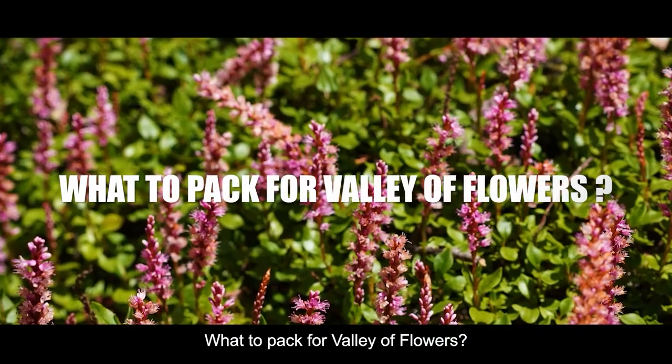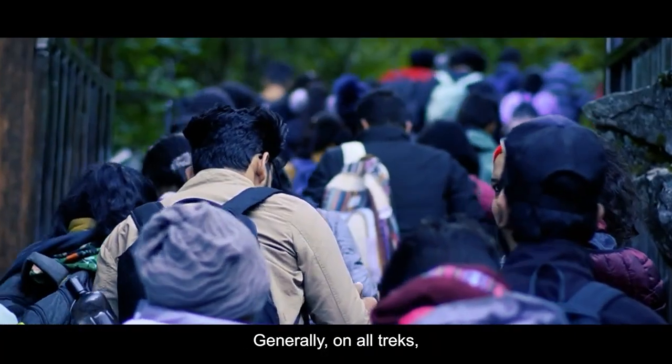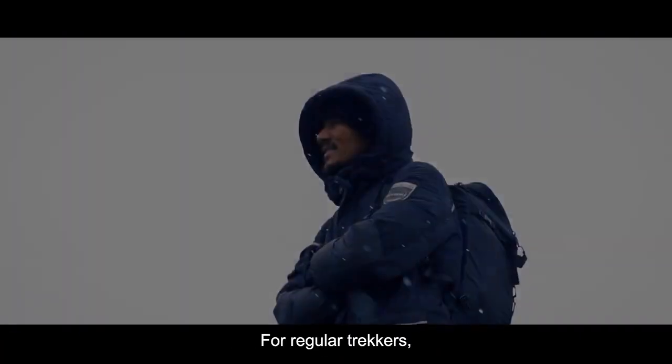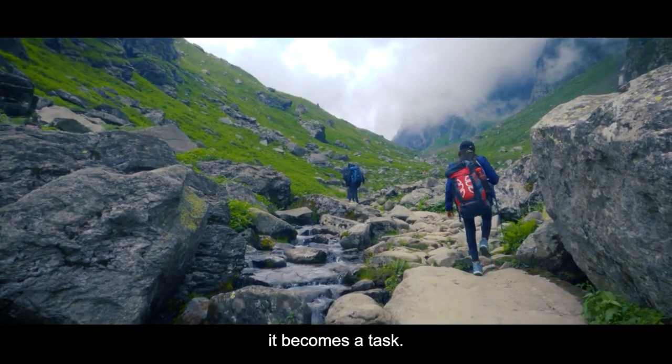What to pack for Valleyofflowers? Are you planning for the Valleyofflowers trek and wondering what to pack? Generally, on all treks, the list is long and exhausting. For regular trekkers, the packing process is exciting and easy. But for beginners, it becomes a task.